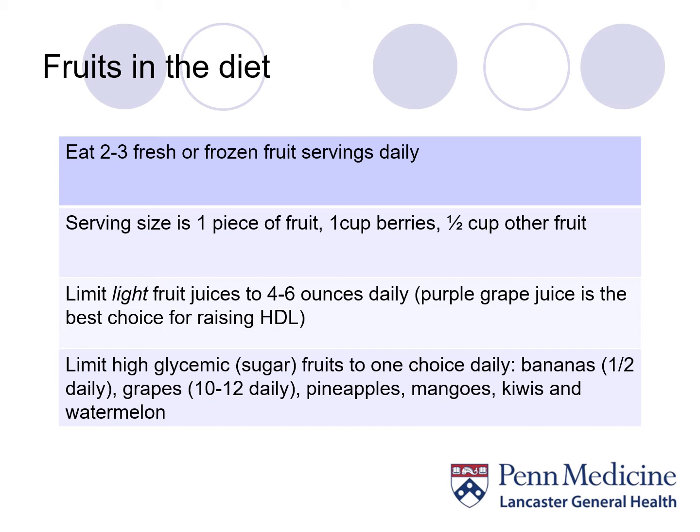Although we don't typically recommend fruit juice in your diet, studies have shown that purple grape juice may be beneficial in raising your HDL due to the resveratrol in the purple grape. If you do want to use this, we recommend that you choose a light or low sugar fruit juice and consume no more than 4 to 6 ounces daily.